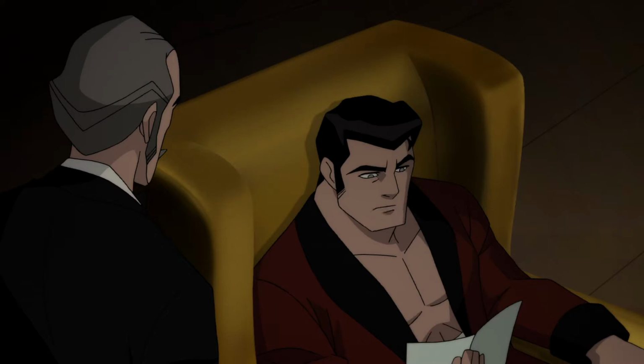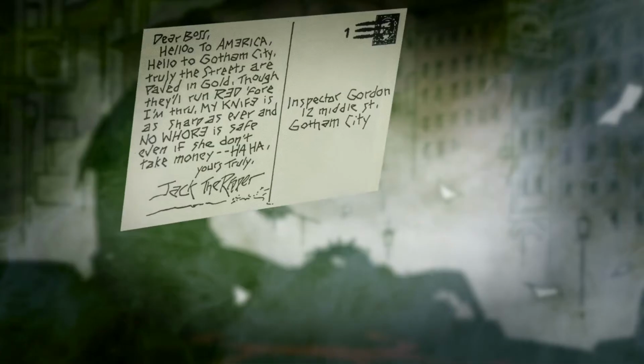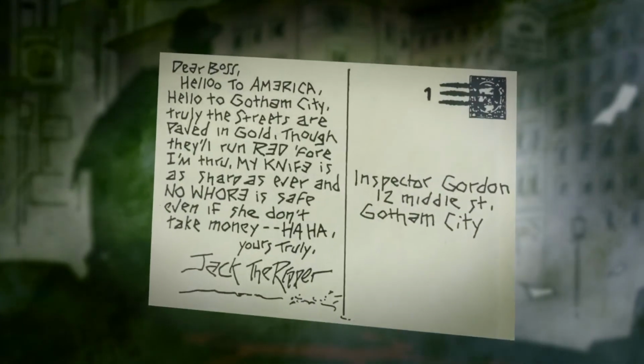Cheap paper with no watermark. The hand is that of a man with some education disguised to look like a man with none.